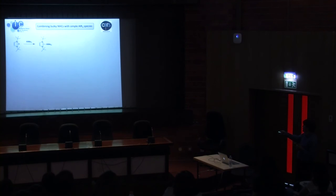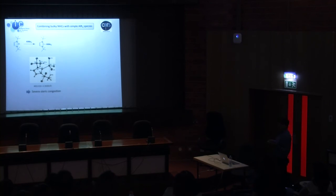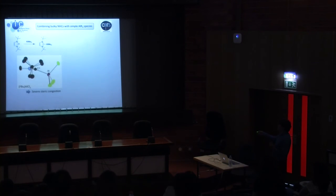This is actually what we did. I'm going to go very fast. You need a bulky NHC, right? As I said, the R needs to be big. Tert-butyl is very simple. The ligand is readily available. You can form the adduct. It's very severely congested, as we expected, as we wanted. We even had a hard time isolating it.